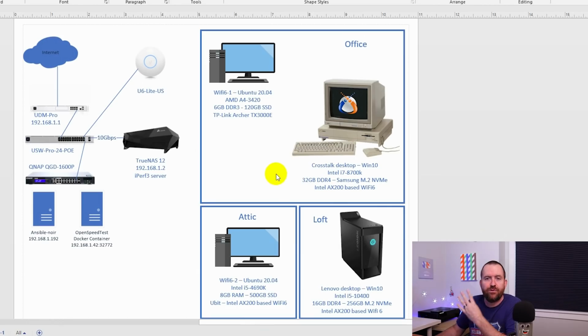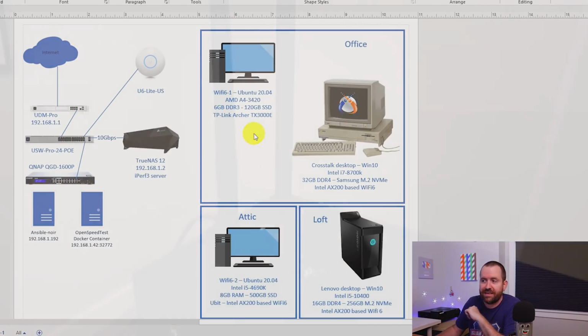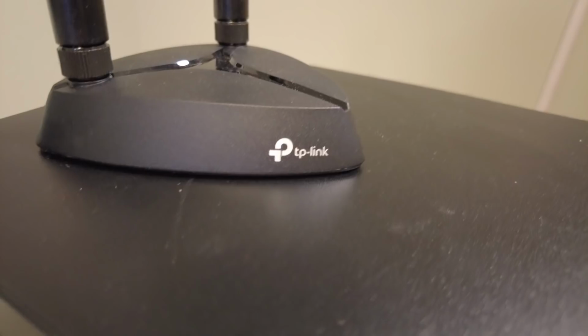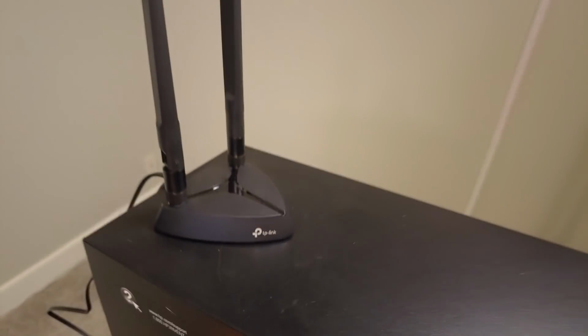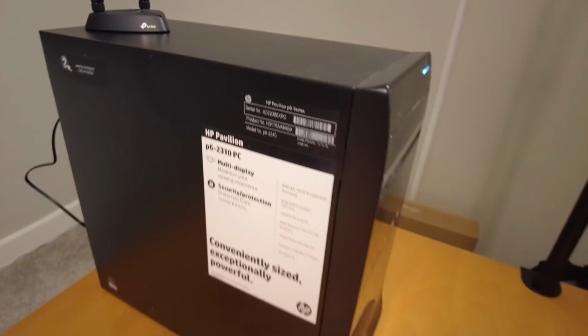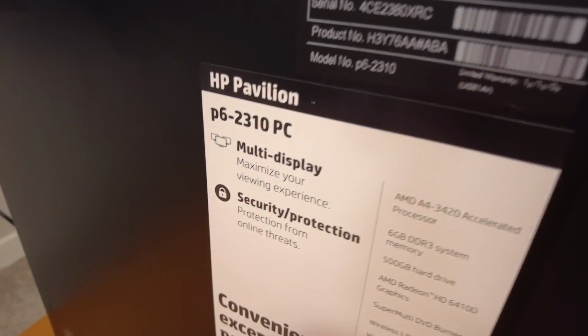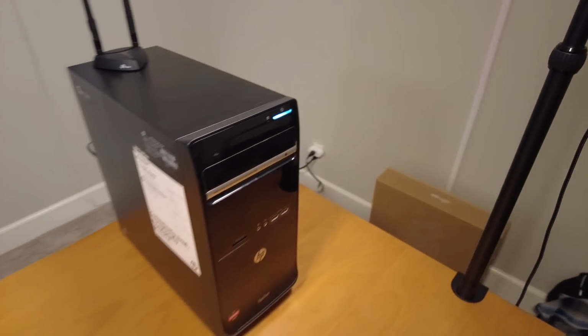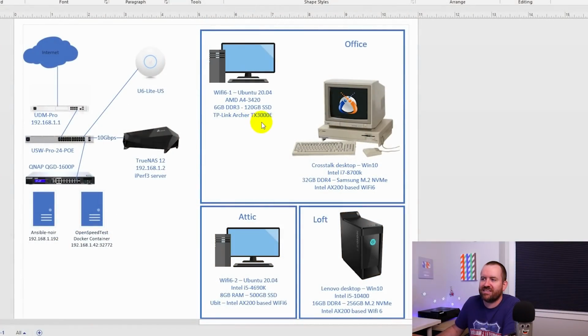Let's talk about the clients. I'm using 4 different clients in total. The first one here is Ubuntu 20.04 running on a really old PC. This is an old AMD A4 3420 with 6 gigs of DDR3. I did upgrade it, however, with a 120 gig SSD because, again, I don't want a mechanical hard drive to be any sort of bottleneck in the speed testing. Inside that computer, I have a TP-Link Archer TX3000E Wi-Fi 6 PCIe card, and that is an Intel AX200 based Wi-Fi 6 chip.